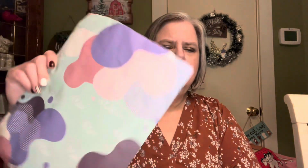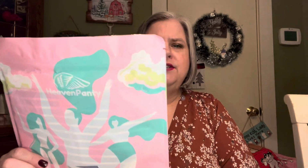It comes in a package like this, so you really can't tell that you are getting panties in the mail. So let's see what's in here this month. Inside is this little package here. You can see I've got stripes going on. They give you a little sneak peek right there. This is a nice little bag. It's a Ziploc, and it's great for traveling. And let's see what I got. Oh, these are pretty. It comes on a card.